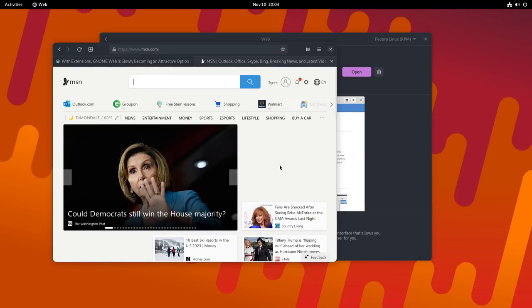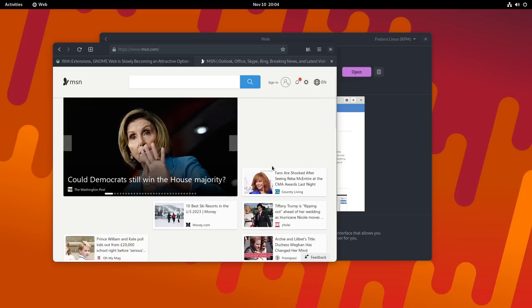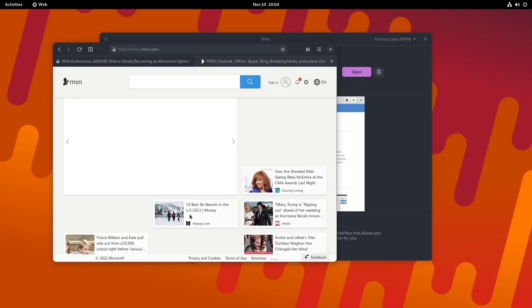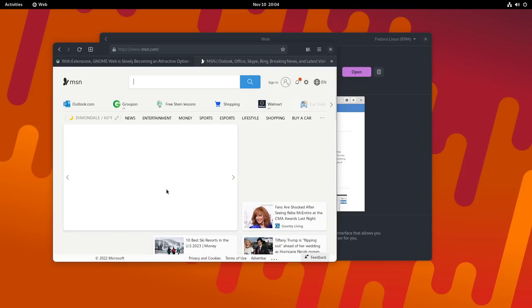Now, it does leave blank spaces where ads are supposed to be, which is not the greatest thing in the world. But you don't see the ads, which I suppose is what you want. Now, obviously, when a site like MSN has a ton of advertisements on it, it looks not great. But again, at least you don't see the ads. Now, where it doesn't work very well is on YouTube. Now, this is not GNOME Web's problem.